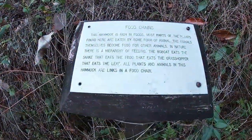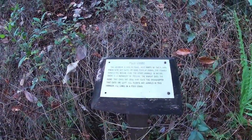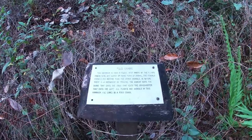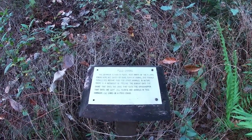So after I went across that little bridge, there's another sign here saying food chain. This hammock is rich in foods. Most parts of the plants found here are eaten by some sort of animal. The animals themselves then become food for other animals. In nature, there's a hierarchy of feeding. The bobcat eats the snake, which eats the frog, that eats the grasshopper, that eats the leaf. All plants and animals in this hammock are links in a food chain.